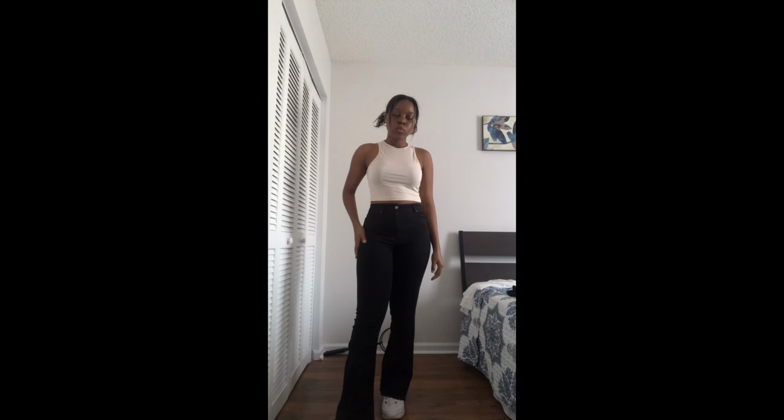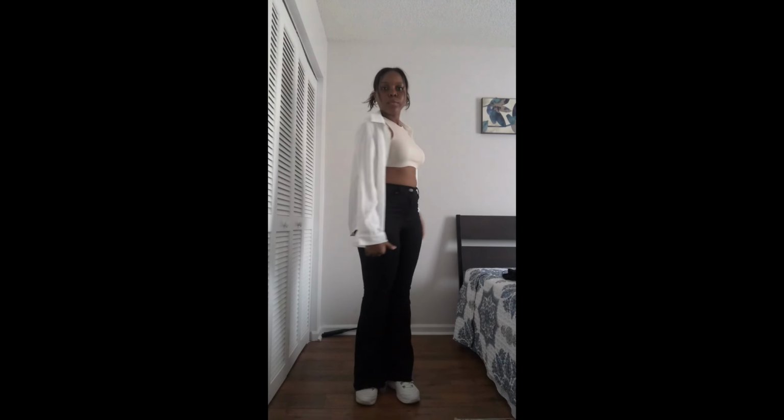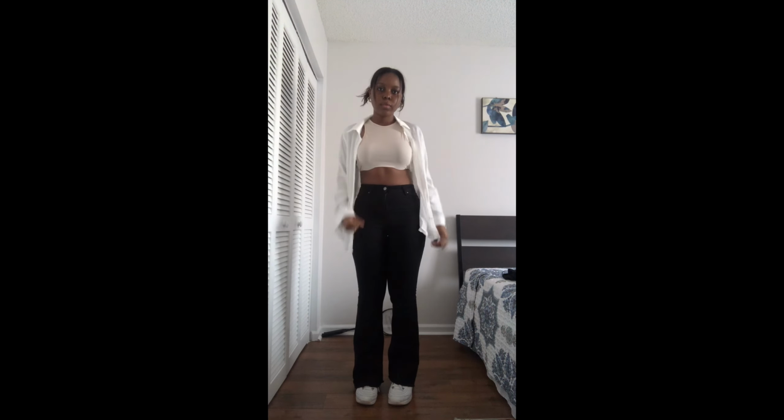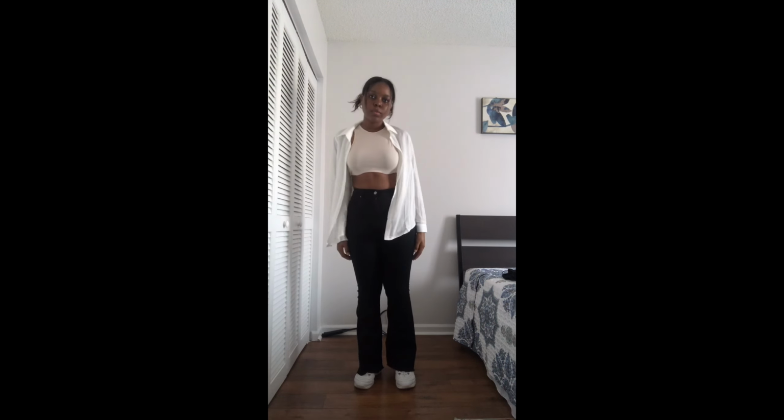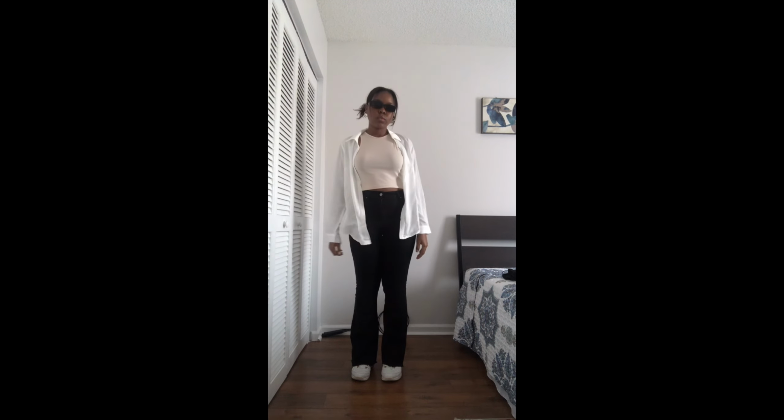Outfit number 3 is just going to be the beige tank top with the black jeans. For outfit number 4, we've added the white button up again. You can wear the tank top tucked under the bra like this, or you can wear it down, which I'm going to show you guys in a few seconds. And please don't ask why the glasses are back. I'm just rocking with them.